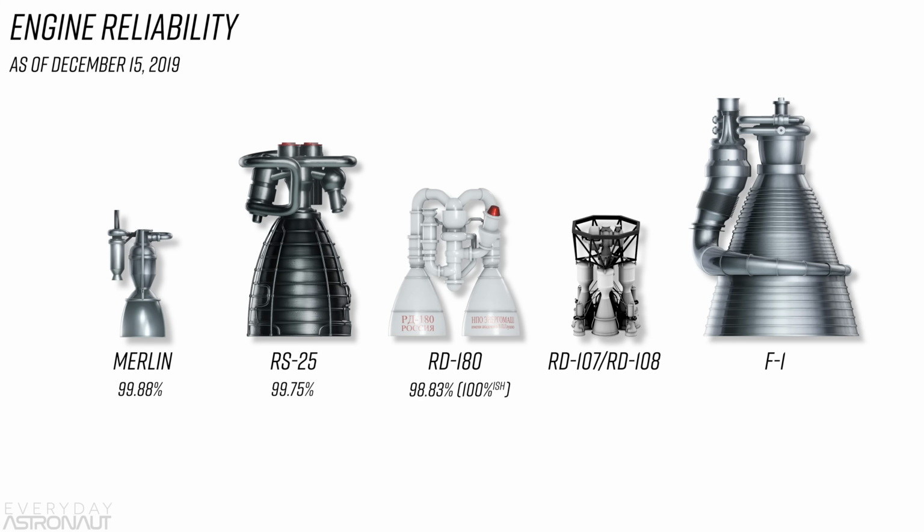So let's look at the 267 flights in the 21st century, which use an RD-107 and RD-108. And of the 1,335 engines fired in this century, only 1 has failed, giving the RD-107 and the RD-108 a 99.92% in-flight reliability. But one of the most reliable engines ever flown was actually the monster F1 engine that powered the Saturn V. The 13 times the Saturn V flew, all 65 F1 engines that powered those flights were 100% successful.